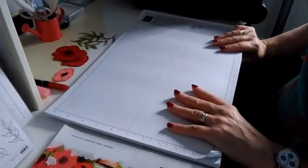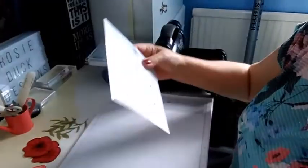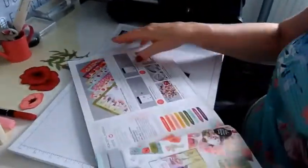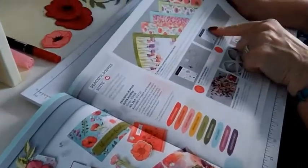Over there. So I'm going to get my Big Shot work done, and I've got the dies here, which are the Poppy Moments dies, which, having just closed the catalogue, I suppose you can remember what page I said it was on, can you? 20 something. Is it right? Okay. There you go. Oh, very good. 24 to 26. So it's the Peaceful Poppy Moments dies that I'm actually using. So let's turn over the page.